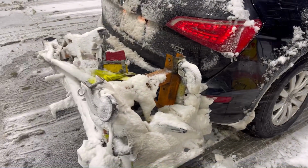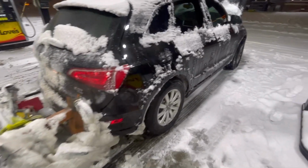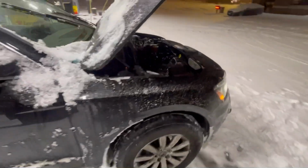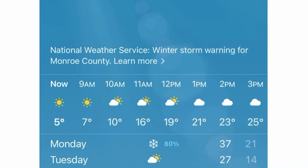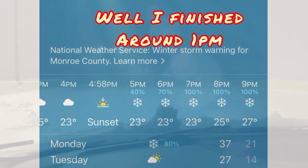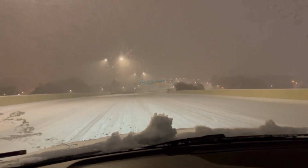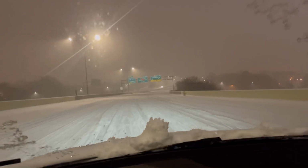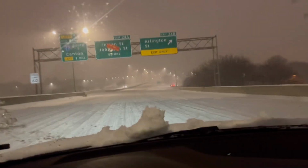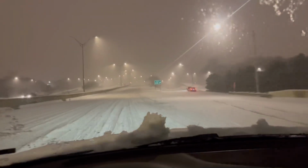Of course, that's my engine hoist. I just got done doing a mobile engine swap, and well, the day started at 1 degree, and it warmed up to about 15 whenever I was finished. But I've been driving in these conditions for about at least 5 hours now. It's been about like this for about 3 hours. I went ahead and took a nap and it got a lot worse.